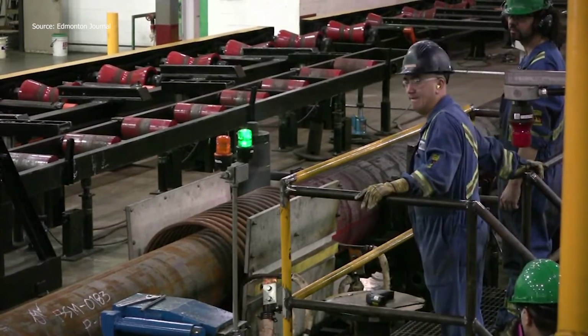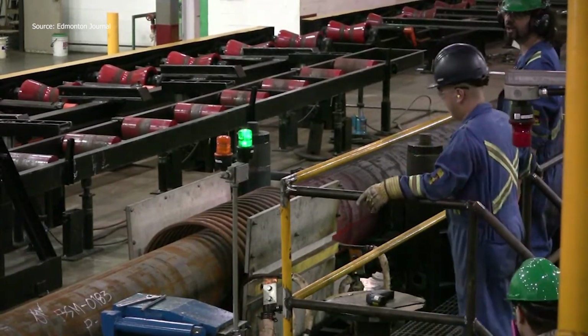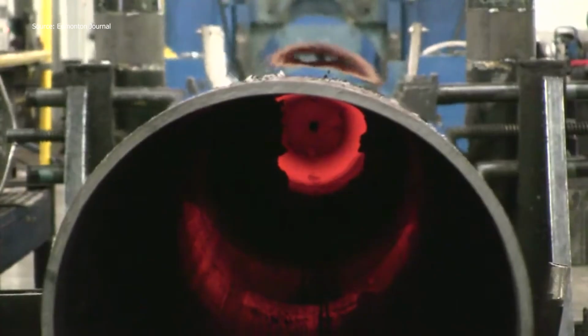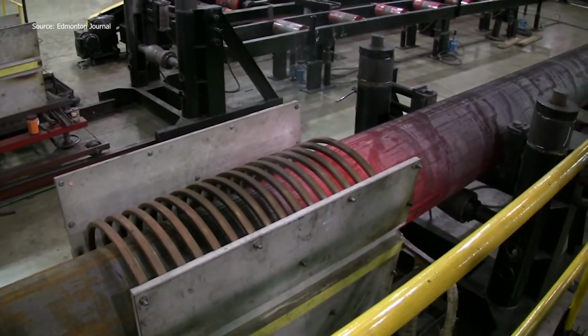Seamless pipe production uses thermal induction heating and hydraulic mandrel expansion, followed by hydrostatic, eddy current, and ultrasonic testing for quality.